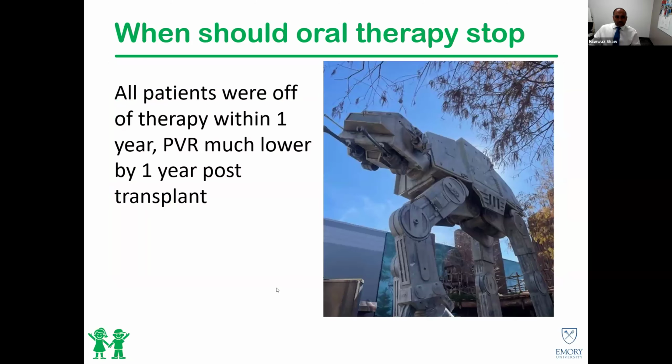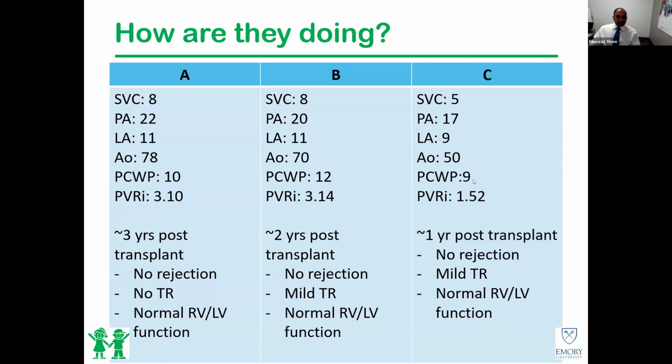So most of them were off of all of their pulmonary vascular resistance therapies by 1 year post-op, and we started to see much lower PVRs by 1 year post-transplant. Currently, patient A is 3 years post-transplant, patient B 2 years, and patient C 1 year. You can see the pulmonary vascular resistance has decreased to around 3 for patients A and B, and for patient C it's 1.5. Each of them has had, thankfully, no episodes of rejection.